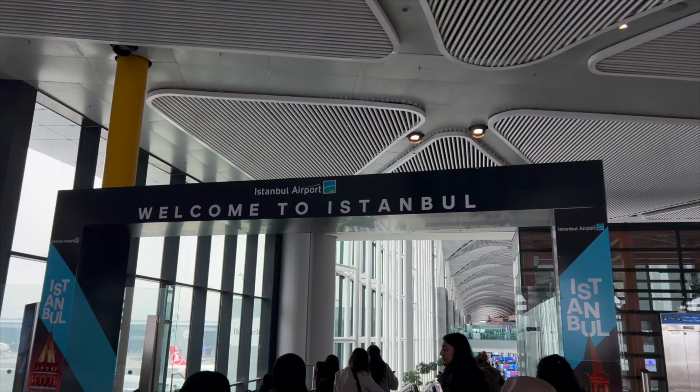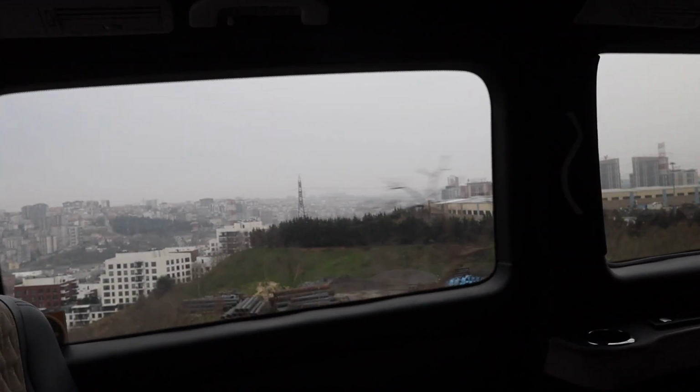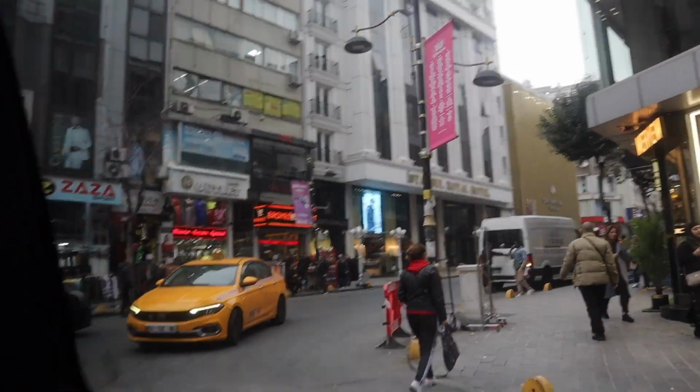Our Airbnb host was nice enough to arrange a transfer from the airport to the apartment for us. And although it was slightly more expensive, it was worth it for the long journey with our luggage. We caught our first glimpses of the city on the way and made it to our Airbnb in about an hour.